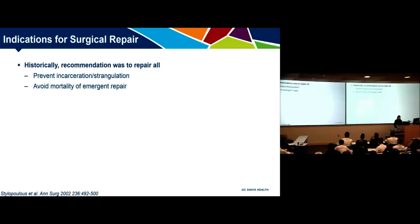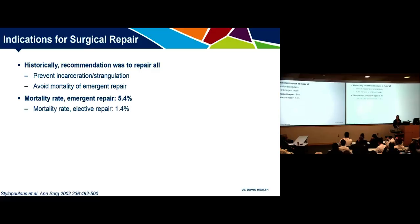Over time, people have questioned that. Now the challenge is we don't have these big population-based studies. By that I mean we don't know the denominator. When you don't know the denominator, you really don't know the incidence. So you don't know the number of people walking around with a hiatal hernia, and so you don't know what percent are symptomatic.